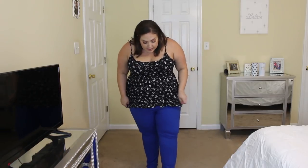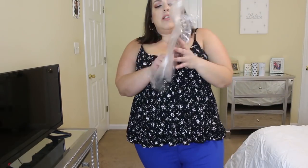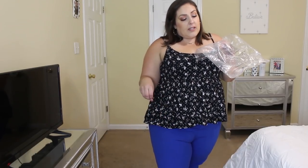These are huge thumbs down already, because I was already kind of pissed off about the whole coloring, because these looked way different and way brighter online. I want to say that even the bag says, yeah, it says plus bright blue. This is not a bright blue in my opinion. High-waisted, super stretch skinny jeans. They're not super stretchy either, so huge thumbs down on this one.